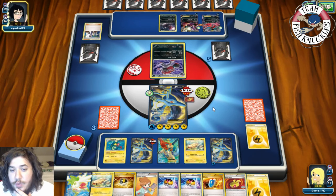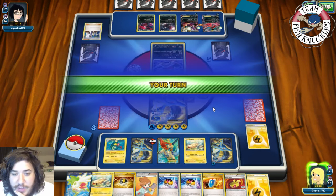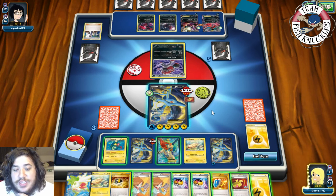Another Zoroark comes down. Ooh, that's actually scary. And Yveltal comes down. Okay. I think what I'm going to do is I'm going to knock out the Zoroark. It seems weird that I'm doing that, but that Zoroark is so scary.